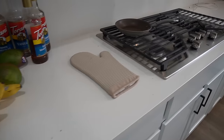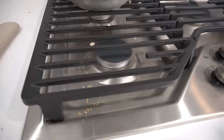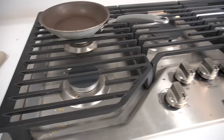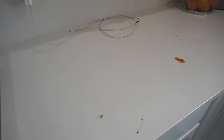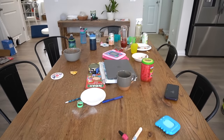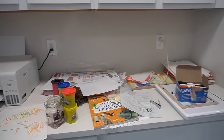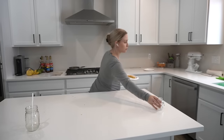We are starting today in my kitchen, which isn't too messy. Everything just really needed to be wiped down. My stovetop, all of my appliances, the counters, and the dishes needed to be done, but everywhere else in my house was a complete disaster. The homeschool room, the kitchen table, the living room, and the floors really, really need to be vacuumed and washed.